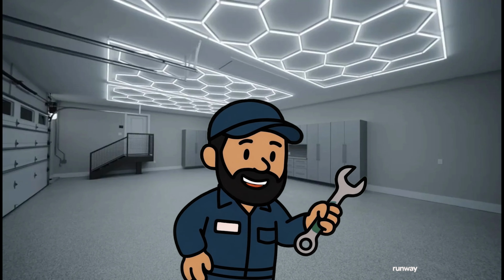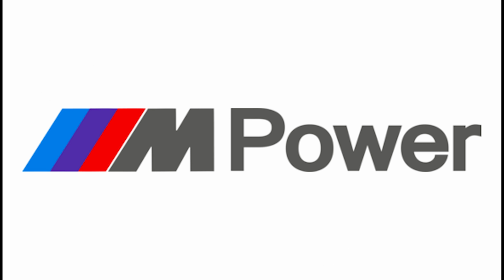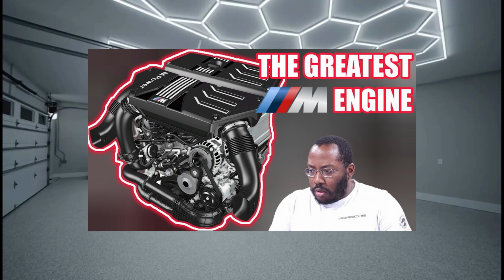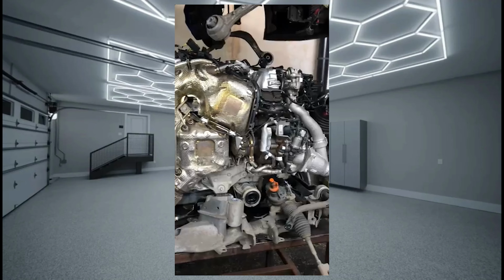Let's keep it real. The B58 is a hero daily driven car, but if we're talking about power, and let me see what you guys think. Isn't BMW known for their performance? You know, their engines are so meticulously built. Wouldn't you want to spend the extra money you get the S58?